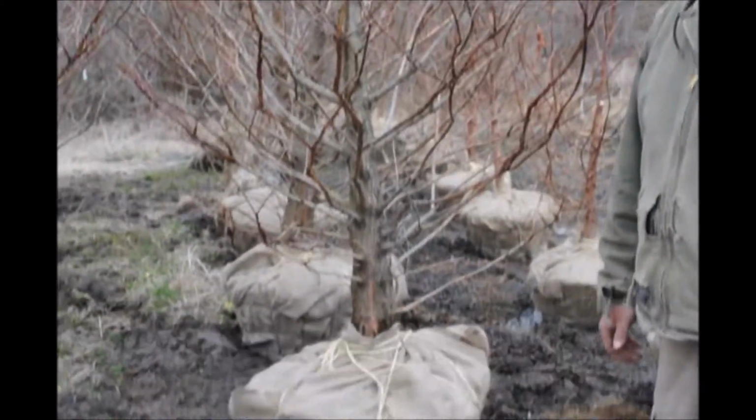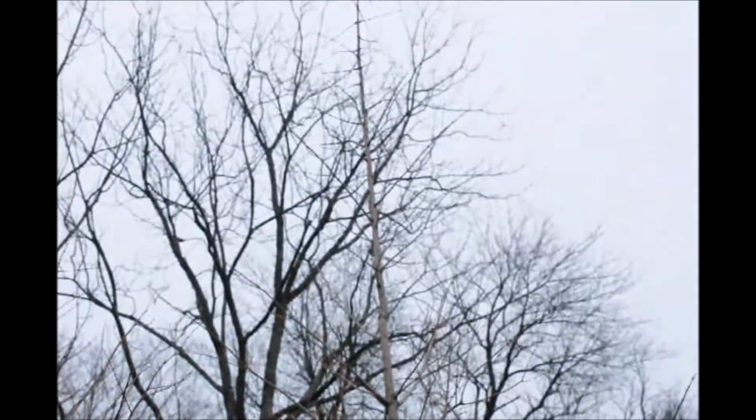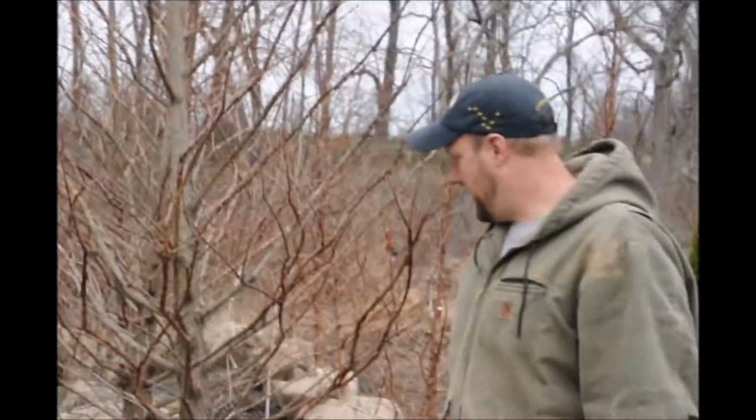This is the Dawn Redwood tree at Highland Hill Farm. We grow these guys on our farm. They do very, very well on our soils. They like the wetter soils, and they can grow 4, 5, 6 feet in 1 year.